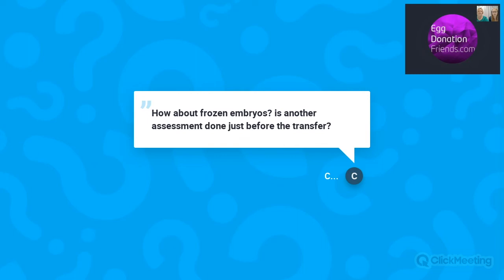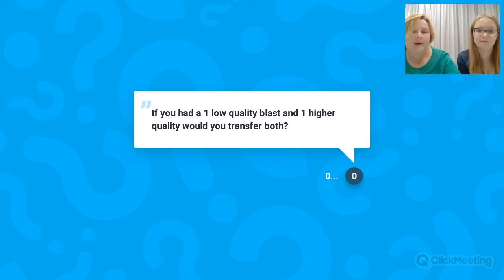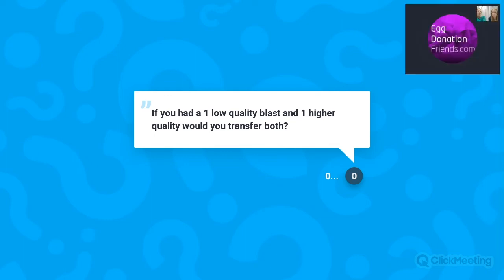Next one, which we have on the list, is this one. If you had one low quality blast and one higher quality, would you transfer both? No, because every embryo is different, working differently with the endometrium. So we transfer one embryo. Of course, when we have 2 similar embryos, it's also possible to transfer both, but not in this situation. One low and one higher is not a good solution. And thank you a lot for this answer to this question.